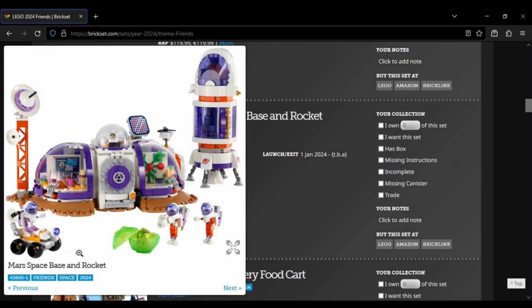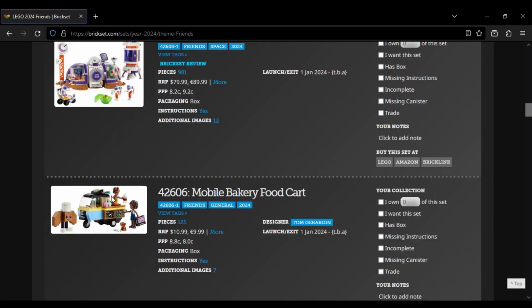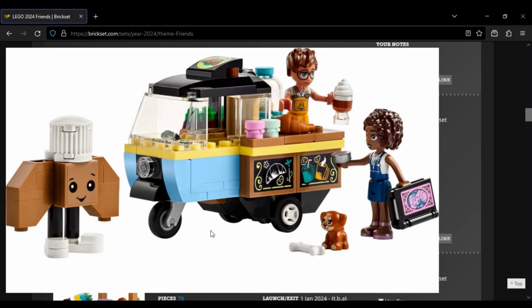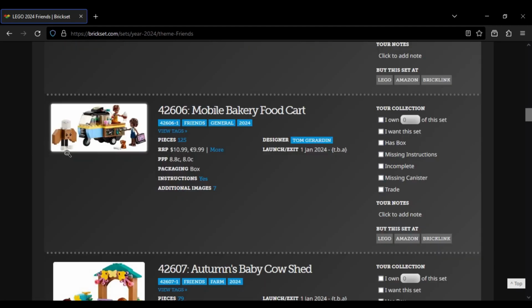Another space set. This one's kind of like a base with those big bubble domes that you see in all the sci-fi stuff. Spaceship's a little squatty, but I guess that provides some good interior space. Is this a new color for this crystal piece? I feel like it is. Again, this is just off the cuff. I didn't research every single set in depth because then we'd be here for days and no one's got time for that. Mobile bakery food cart. This is kind of quirky. It's basically a mascot figure made out of regular bricks. So interesting thing. Wonder if they'll count that as a minifigure.